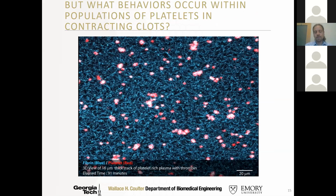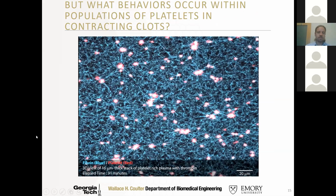we expect to see? So going back to our clot in a dish, this is the top view of a 3D clot. So I'm kind of looking down, or actually in this case, it's confocal, so I'm looking up through a clot. And what you see is platelets in red and fibrin in blue, and I'm just gonna let this play.